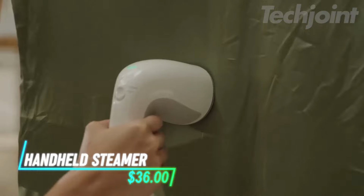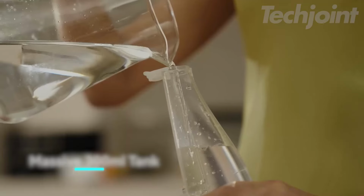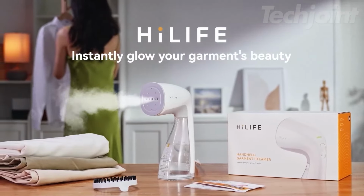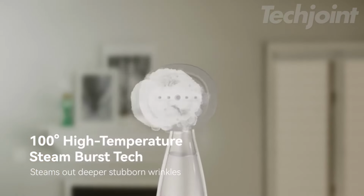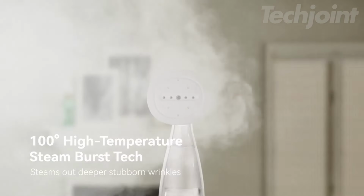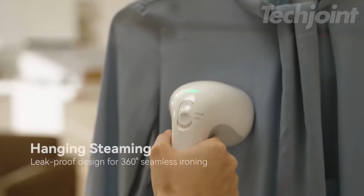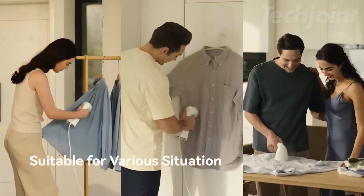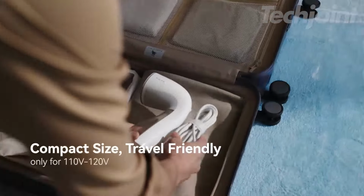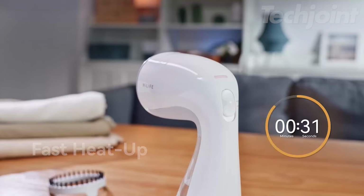Experience effortless wrinkle removal with this powerful clothes steamer. Its large 300mm tank allows you to tackle multiple garments without constant refills, making it perfect for both quick touch-ups and extended sessions. The innovative design ensures 360-degree steaming without spills, while the user-friendly interface simplifies operation. Compact and lightweight, it's ideal for travel and versatile enough for all fabric types, from cotton to wool.